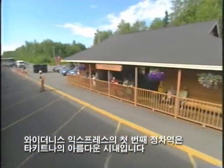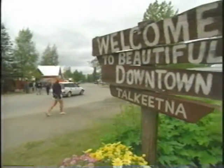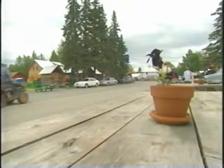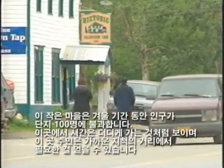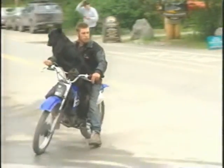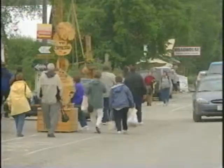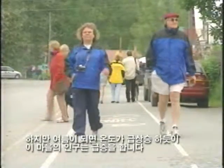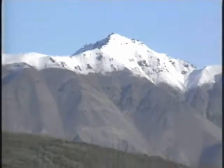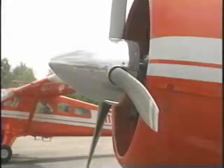The first stop aboard the Wilderness Express is beautiful downtown Talkeetna. This small town has a winter population of just 100. Time ticks a little slower here, and all the residents take things in stride. But when summer comes around, the town's popularity rises as fast as the temperature. This is where hundreds of climbers flock to ascend North America's tallest mountain, Mount McKinley.